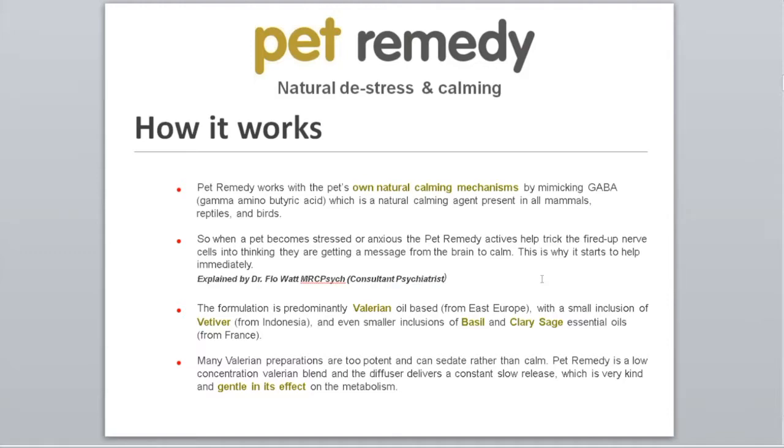The formulation mimics GABA, so essentially tricks fired up nerves in any mammal into thinking they're getting a message from the brain to calm. And this is how and why it starts to help immediately. I mean, literally within seconds, and often within minutes, you will see a change in the demeanor of the pet, whether dog, cat, rabbit, horse.